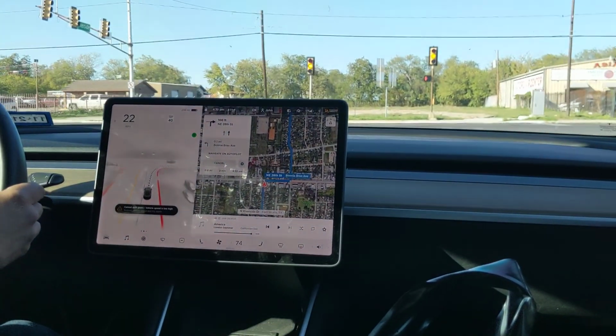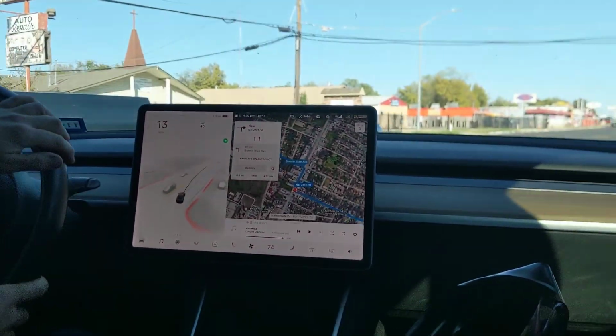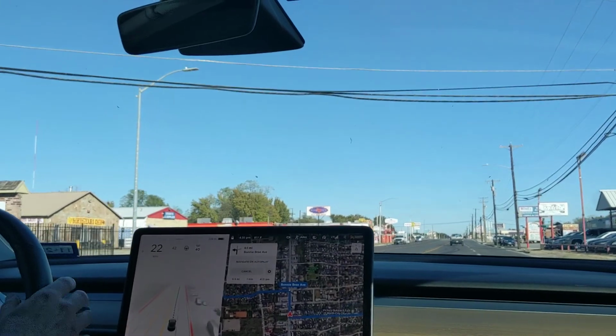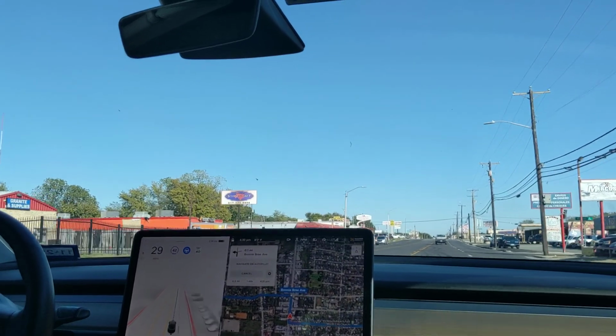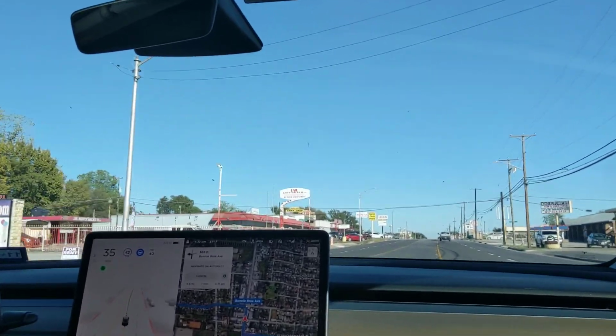Alrighty, so I turned it off right there. I wasn't sure if it was actually still on. I forgot if I turned it back on after that. Once that I had to steer for that car, but alright. We'll give it to let me take the road home. So now it's getting back onto my lane.